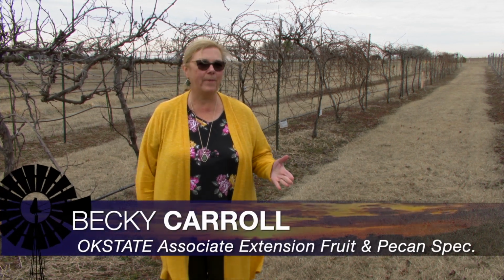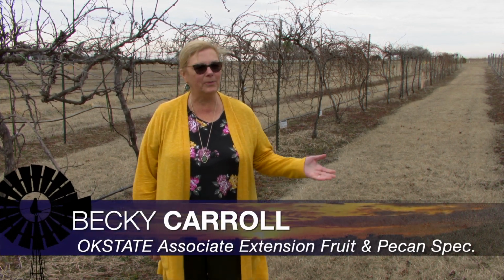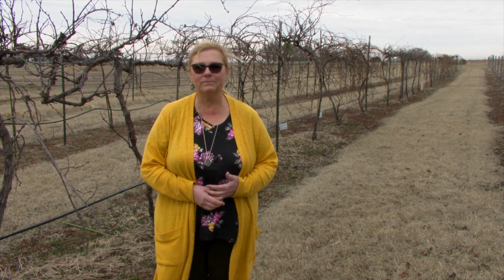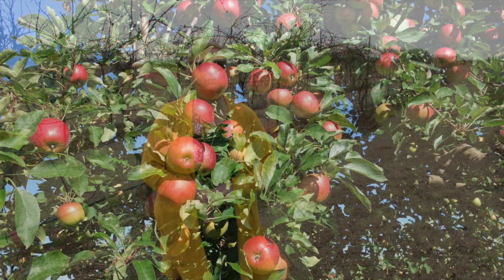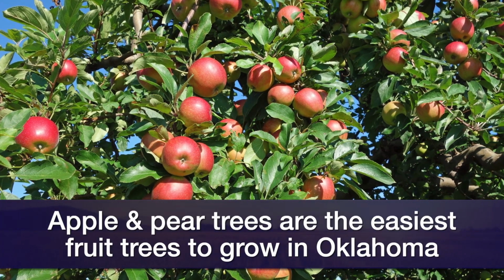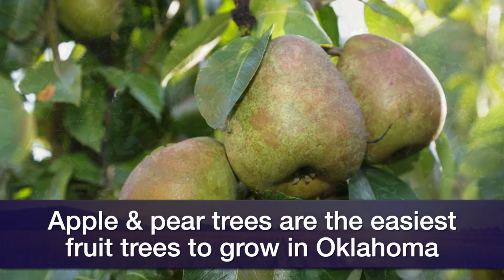Well, you know, several years ago, it seemed like everybody had fruit trees in their backyard. And then there was a period where people kind of stopped planting them, and now people are wanting to grow their own food and have things readily available in their backyard. Probably the easiest and most adapted to Oklahoma would be things like apples and pears.